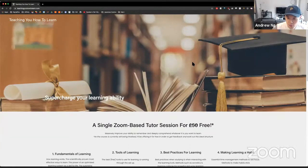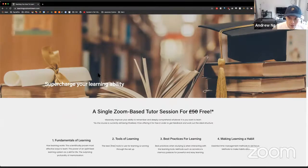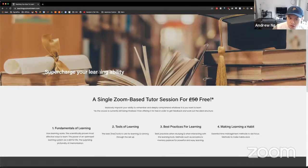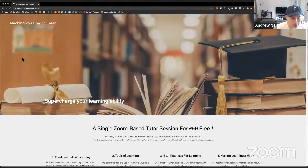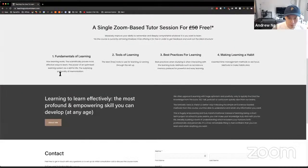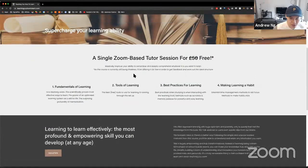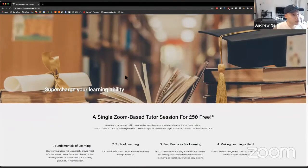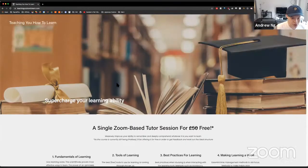So this is just another landing page that we came across. The first thing that I noticed is the spacing. Using the entire horizontal spacing makes it a little bit harder for you to parse. It's usually better to have it a little bit closer together.